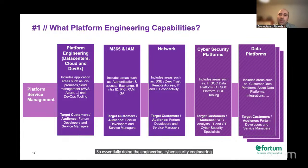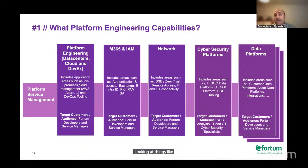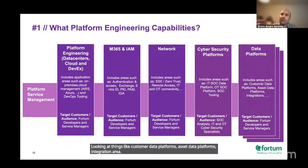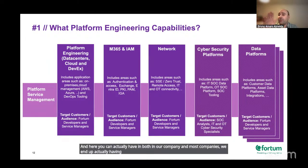And then data platforms also build on top of the previous ones, looking at things like customer data platforms, asset data platforms, integration area. And here you can actually have, both in our company and most companies, not just one of these, but actually multiple different data platforms, depending on the purpose, and different teams working on those.